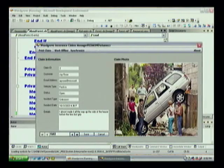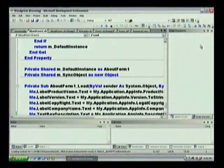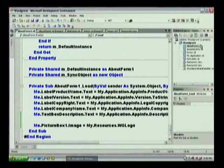All right, one more item that I wanted to show you was adding support for logging. So you want to log an event when something happens. In my case here, I want to log an event when my application starts, and I want to log an event when my application terminates. Now, to add a log event when the application starts, typically you would do that in the form's load event. But in Whidbey, we have a new application model, which is exposed through my.application, which supports some events.